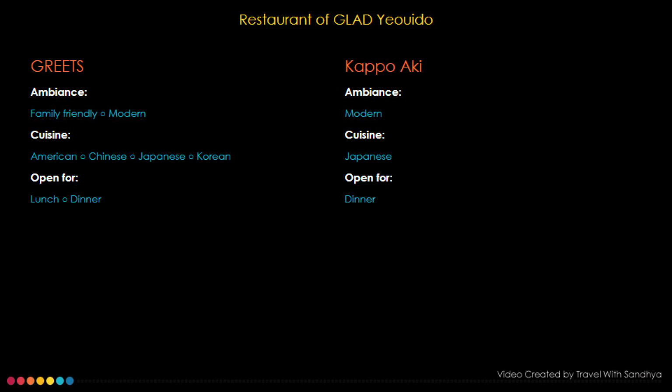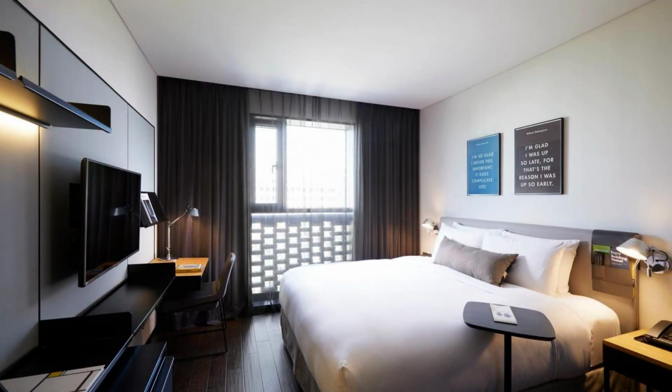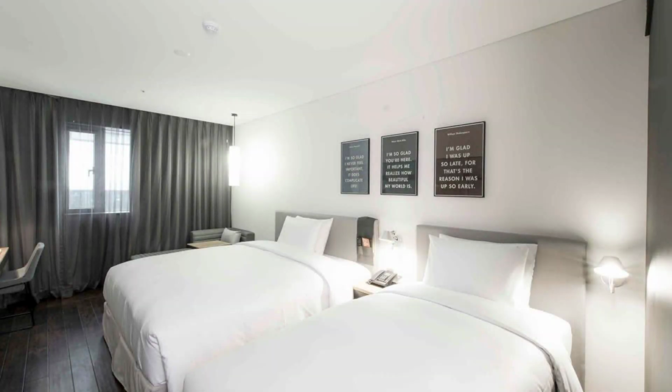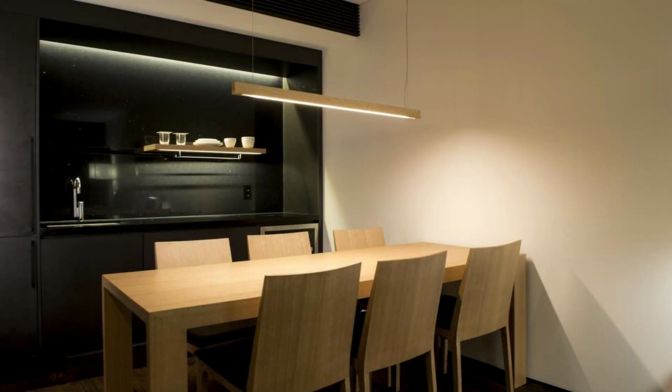On the screen, you can find all the restaurant details we provide, including information about the cuisine, ambience, open for, and dietary options. Category 1. You can see the room details like room size, bed type, room view, amenities, facilities, and images, etc.